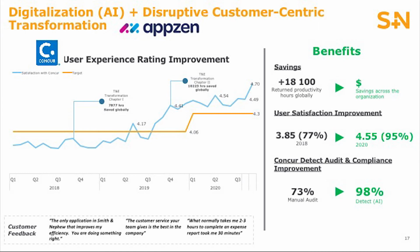And during this period, you can see that in our early transformation, we were doing okay on user experience, but we weren't great and we had some problems. We saved a bunch of hours, but that was because we were just improving the process. When we flipped to be much more customer oriented and said, how do we make this so easy for our customers that they love our way of operating our T&E, you can see what happened. We went on a significant upward curve, and 5 is the maximum we could achieve. We were achieving 4.7 by the end of Q3 this year in our user satisfaction rating.